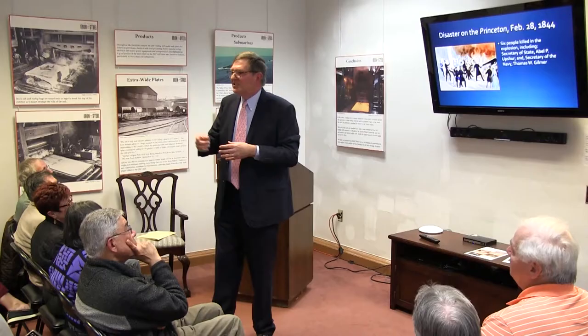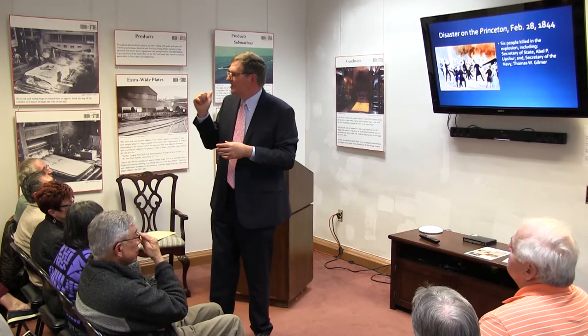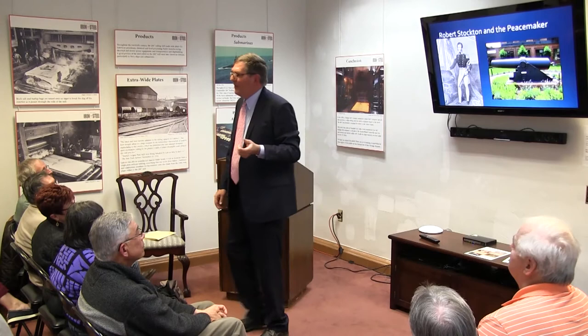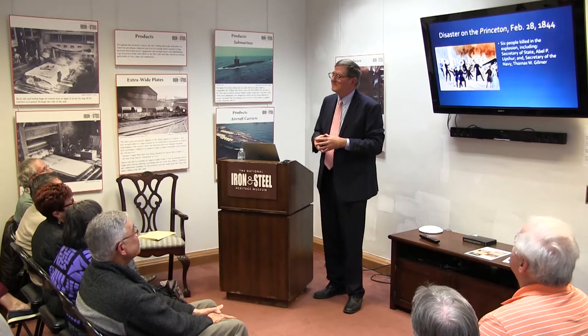It's not John Erickson's gun. Okay? John Erickson's gun is happily on the stern of the vessel. John Erickson's gun is never going to burst. Robert Stockton's gun is the one that burst. The reason why we actually still have a peacemaker is because he made a bunch of them, and they were never going to fire another one afterwards. Where is that one? It's in some Navy Yard in Washington, called the Washington Navy Yard.